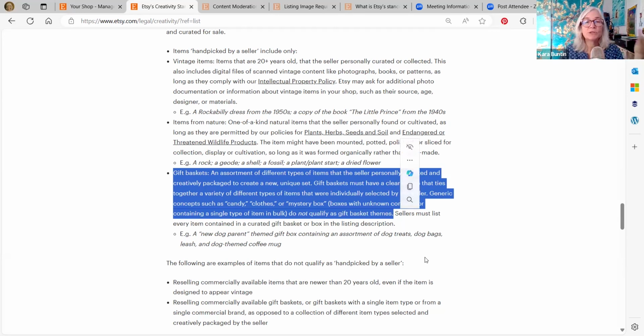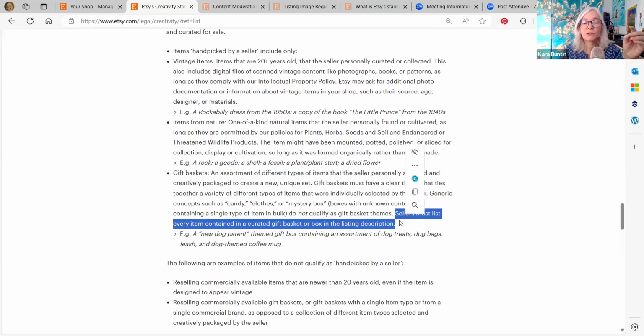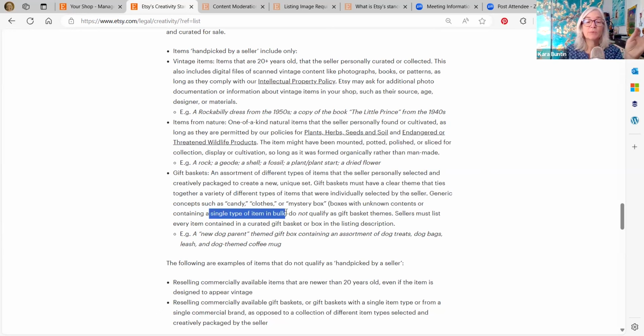You cannot sell mystery boxes on Etsy, period. You have to tell people what they're going to get. You cannot sell mystery boxes. It's done. Sellers must list every item. I'm going to highlight this. Sellers must list every item contained in a curated gift basket or box in the listing description. Okay. So you can't say, here's a box with 10 packages of Doritos, because that's a single type of item in bulk. Okay. You can't sell snack packs. Okay. That's a single type of item in bulk.